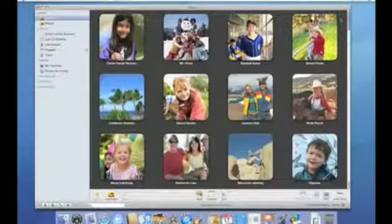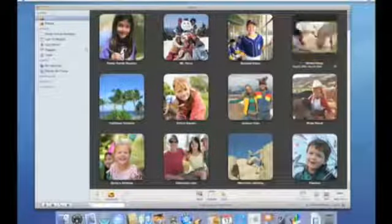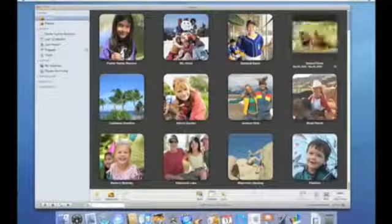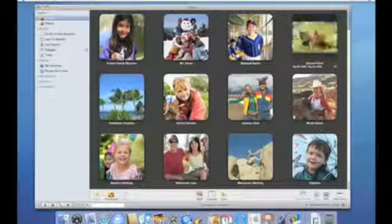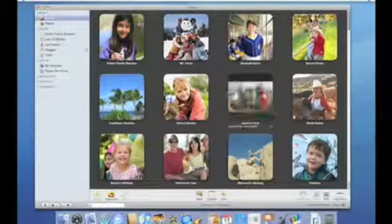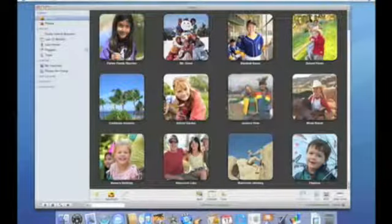Now, let me tell you one of the coolest things. How do I know what photos are inside an event? Well, I can open it. There's an even faster way. Watch this. I just move the mouse over an event, and it shows me all the photos inside. We call it skimming. And we've applied for patents on it. But look at this. I can just go to any event and skim through it at any speed I'd like, any direction I'd like. Isn't that great?